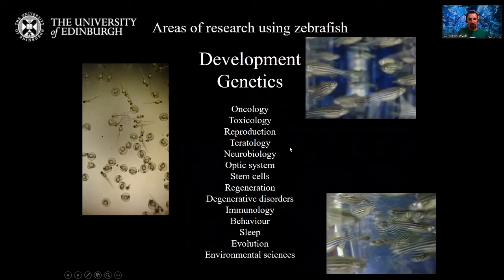So that's the facility. So what sort of areas of research, and why are we keeping these fish? What are we actually using them for? Well, two of the big areas are development and genetics. So the zebrafish genome was sequenced a while ago, and people use it to study genetics, and development because of all the properties that I've listed about the rapid development and ease of access to them. But it covers a whole range of other topics, subtopics.